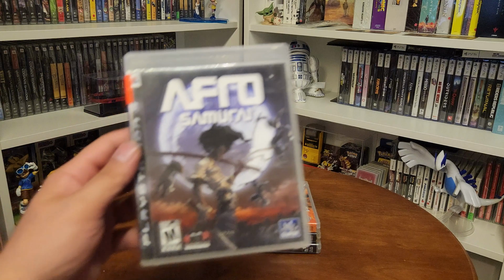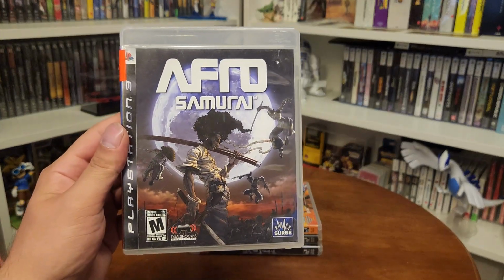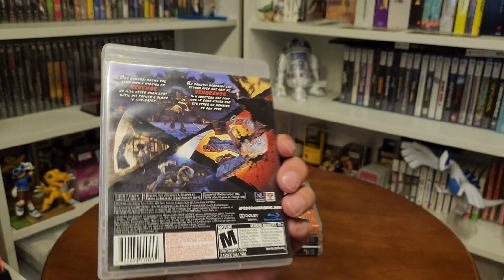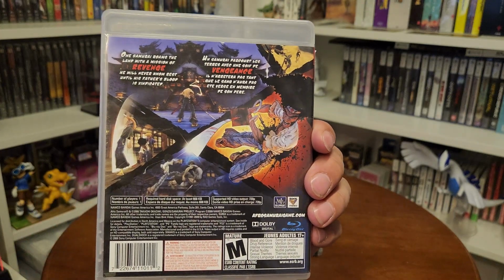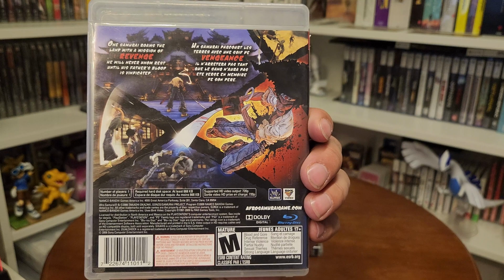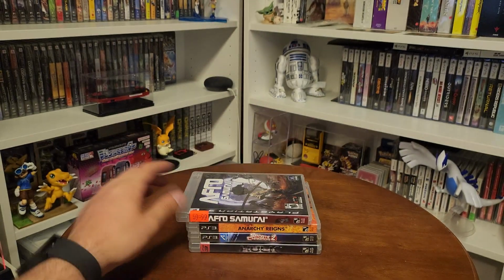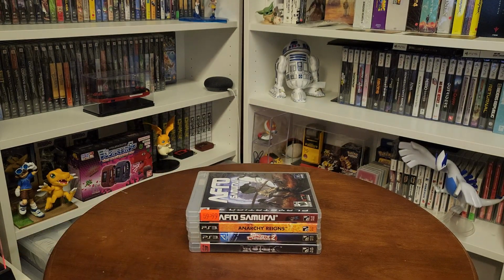We got Afro Samurai. This is a game I've been trying to hunt in person for a while now. It's been missing from my collection. I remember playing it a long time ago when my friend lent it to me. And this was just one of those games I decided to try and hunt in person rather than going on eBay and just quickly buying it. It's kind of more fun that way.